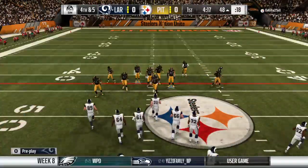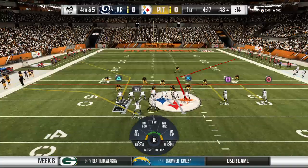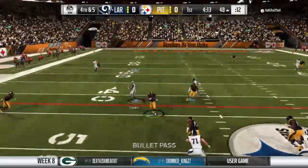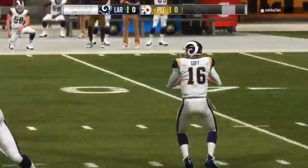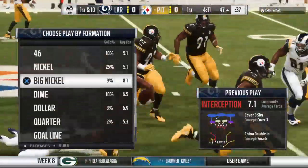And on their first drive, the offense staying out there. They're going to go for it on 4th. They go ahead and snap it. Gone. Looking for Cooks, and it's intercepted. Picked off by the linebacker, Raekwon McMillan. And he'll return this ball across midfield to the 47-yard line.